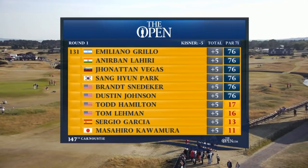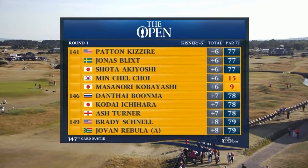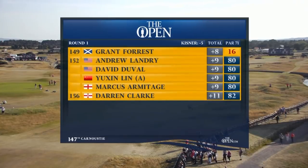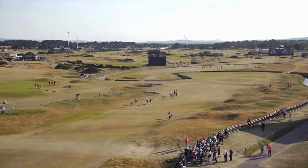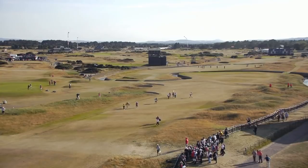I had a feeling Sergio might do something, but he's struggling away there at five over par today, and put on Snedeker. Poor day for Dustin Johnson, 76. The amateur champion, 79. And past Open champion Darren Clarke, last in the day. Amazing, shame.